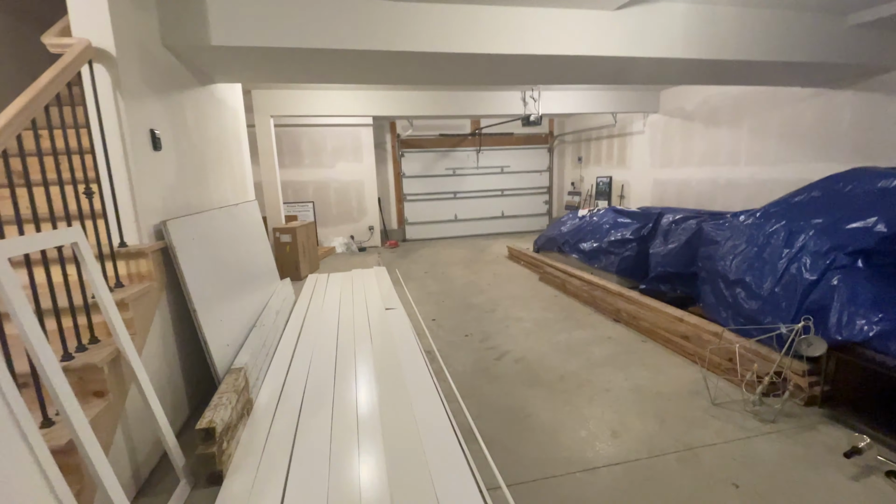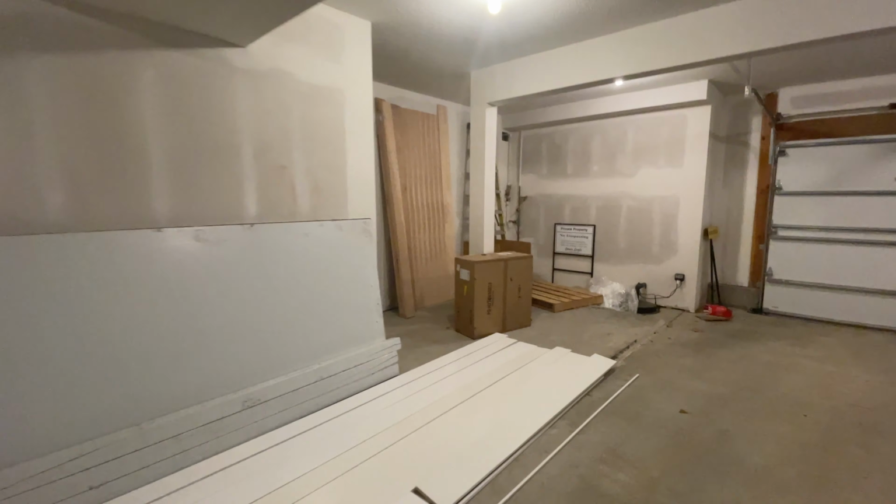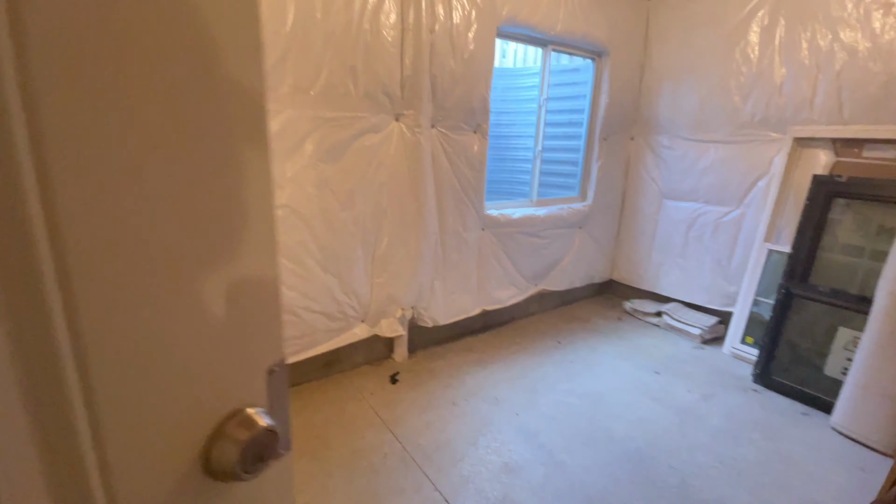Looking downstairs, you have a large 2-car garage, and through this door you'll find a utility/storage room.